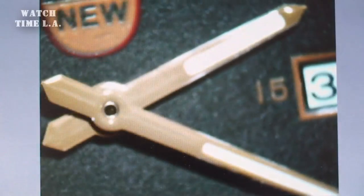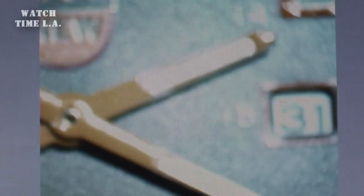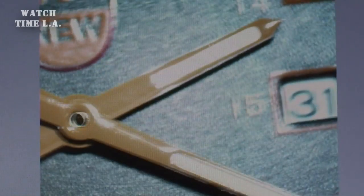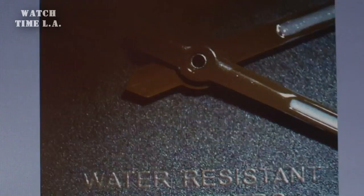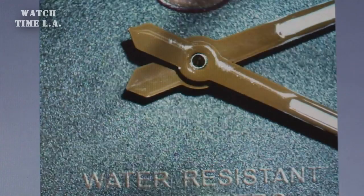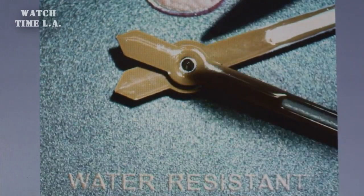Oh, and I felt it snap, actually. So that's a good sign. It went down further than it was. So that means that was about to fall off as well. If you look in the very center, this little pin here, that's what we're going to be putting the second hand on.